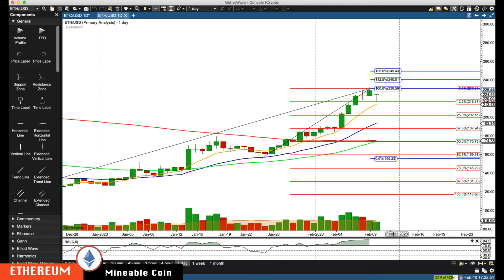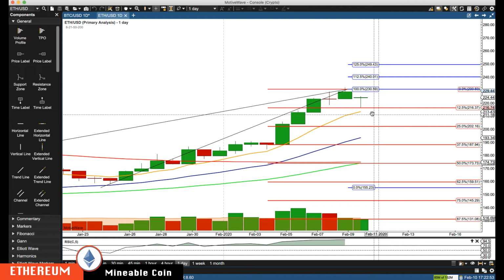Daily chart, just above the rising rotation zone. So if we did drop below 216, we'd really be keying in on about 213.50 as the next level of support. And then below that, we'd be watching 202. Lower volume on this turnaround, but still in very overbought condition.